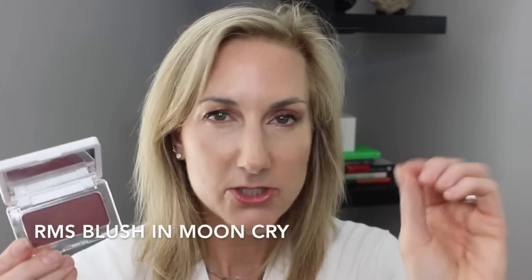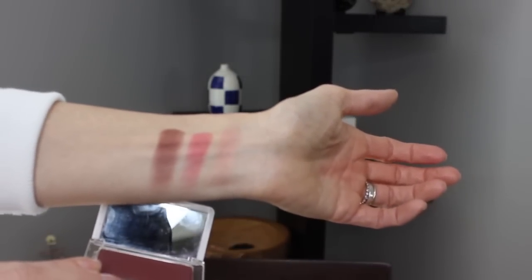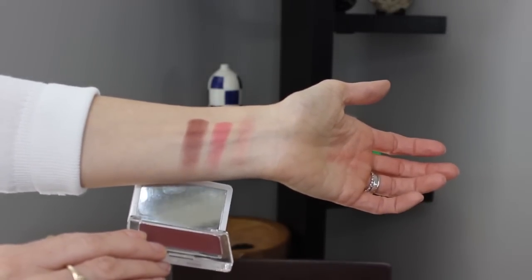And then we have this really unique color called Moon Cry. You guys, this is so pretty, and since this is something that you could also use on your eyes, it is gorgeous as an eyeshadow as well. This is Moon Cry. Such pretty colors.